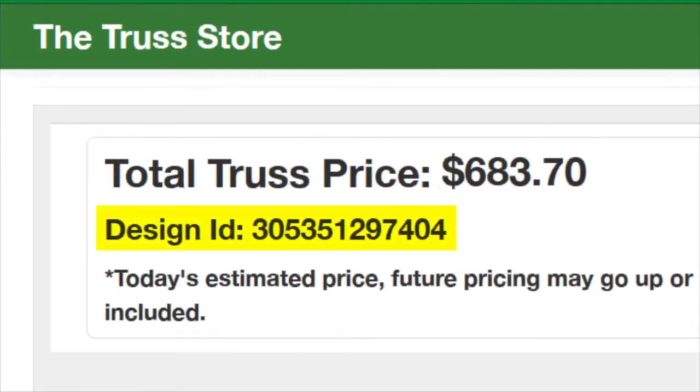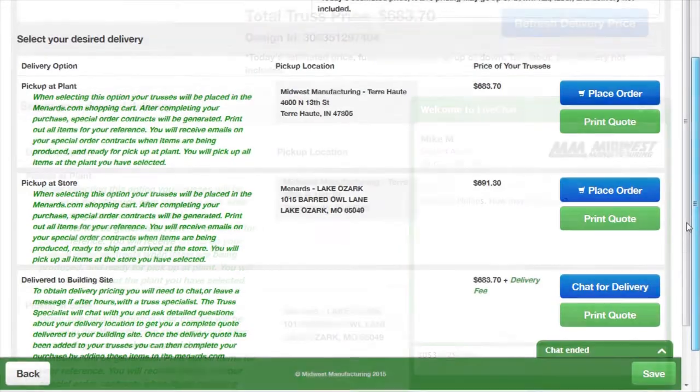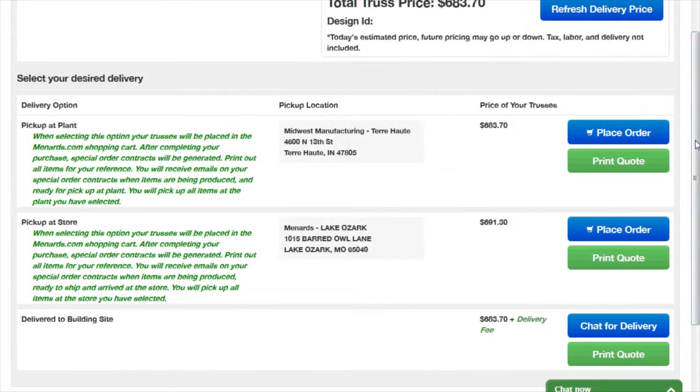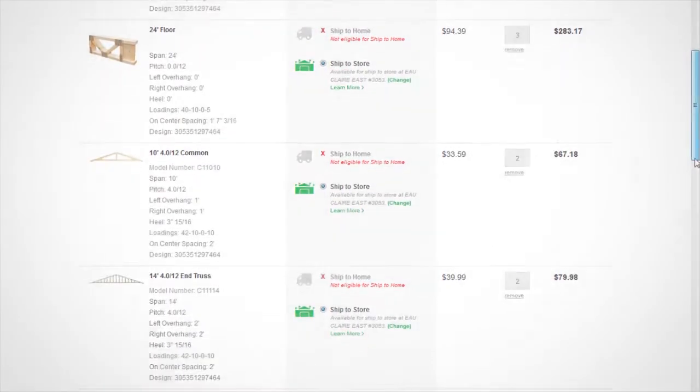The design ID that appears at the top of the screen is important to include when starting a chat or leaving a message. This will be used to price the delivery for the trusses you selected. If you leave a message, please remember to save your design so you can recall it later. Once everything is correct, click on Place Order and you will be directed to Menards.com to complete the checkout process.